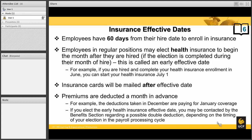Premiums are deducted a month in advance. For example, if the deduction takes place now in March, then they're paying for coverage in April. If you elect to have the early health insurance effective date, you may be contacted by a benefits section regarding the possible double deduction, depending on the timing of your election and the payroll processing cycle.